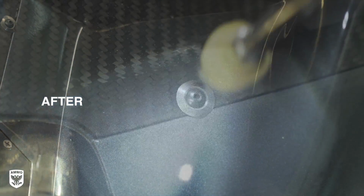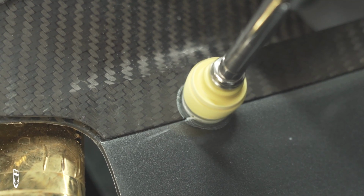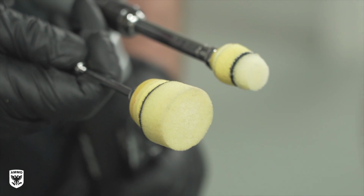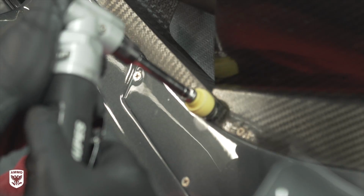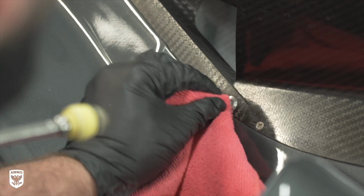Next, we focused on the bolts, screws, and other locking hardware. To polish them, we cut a 1-inch pad down to a 1/4-inch pad and did the same thing for the backing plate so that it would fit in or on top of the screw head and bring back its original luster.